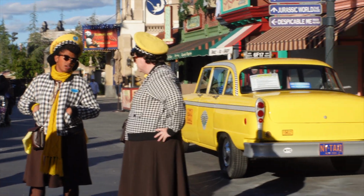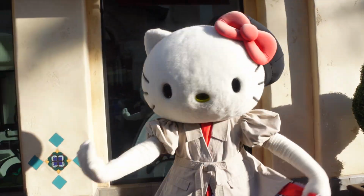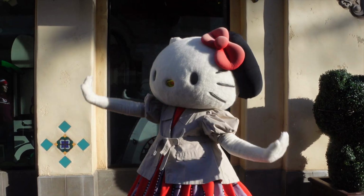They brought them both out. I just wanted to show her outfit, now that she's back in her director outfit. Ooh, looking good as always, Hello Kitty.